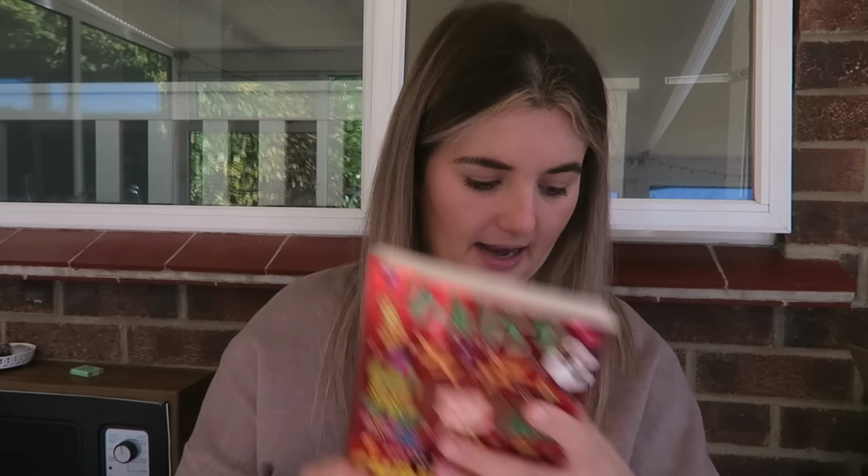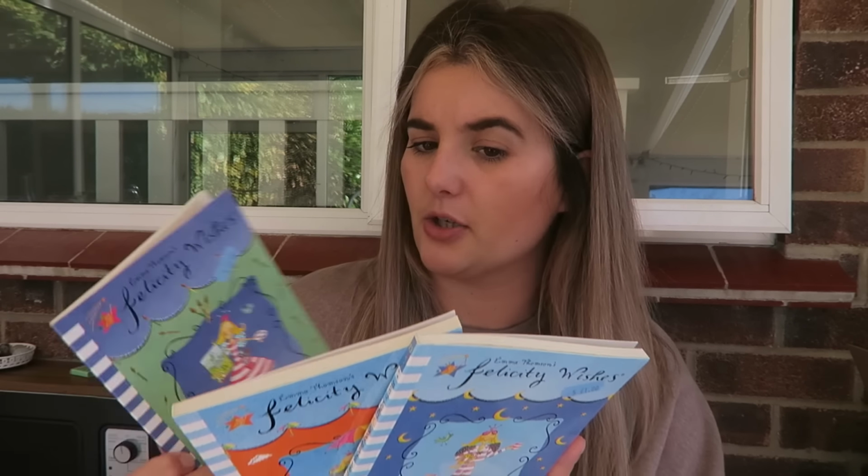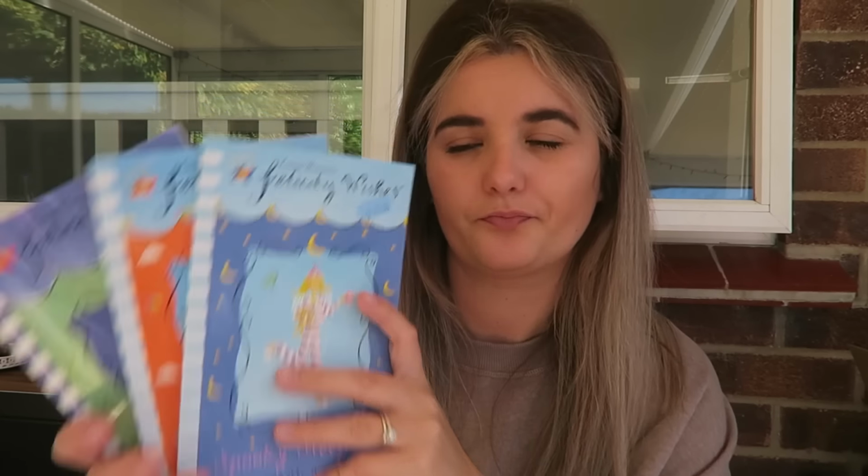And this was secondhand. Can't remember how much I paid because I got it in a bundle. And then these were from a charity shop. These are Felicity Wishes by Emma Thompson, which are just such lovely stories. I paid a pound. They weren't a pound each. It was 3 for 2.